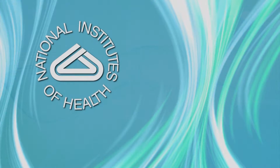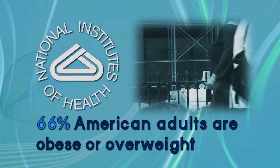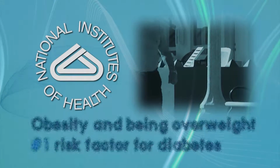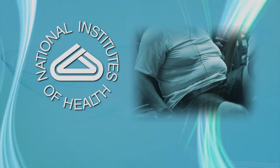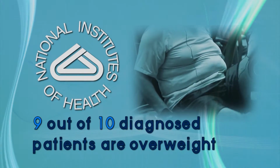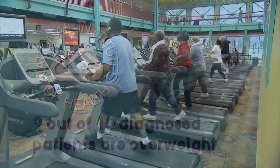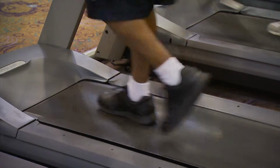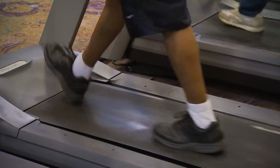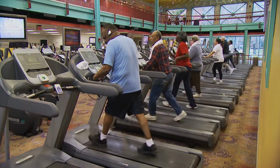According to the National Institutes of Health, 66% of American adults are obese or overweight. Obesity and being overweight is the #1 risk factor for diabetes, and 9 out of 10 newly diagnosed patients with type 2 diabetes are overweight. When an overweight or obese patient is diagnosed with type 2 diabetes, he or she should be evaluated by a healthcare professional to undertake a diet and exercise program immediately.